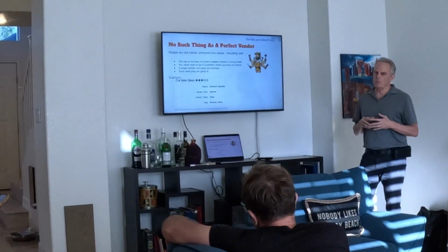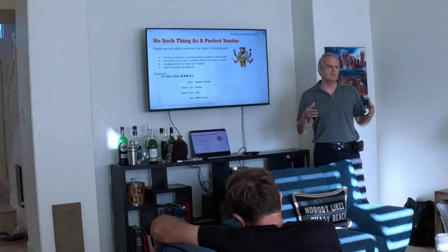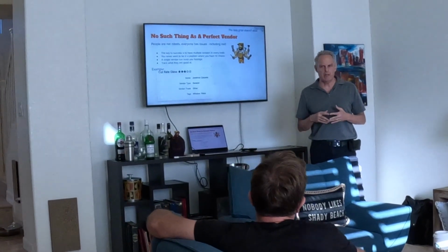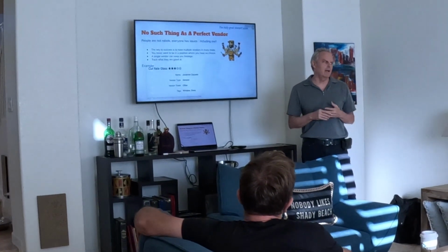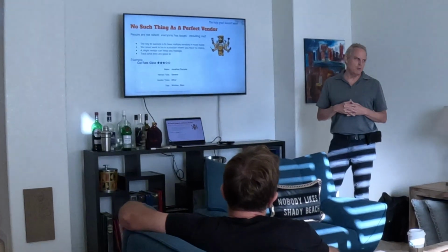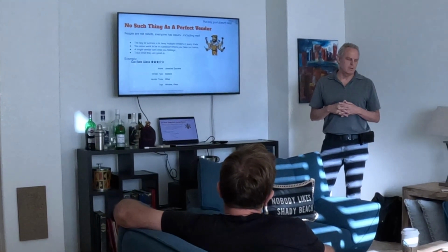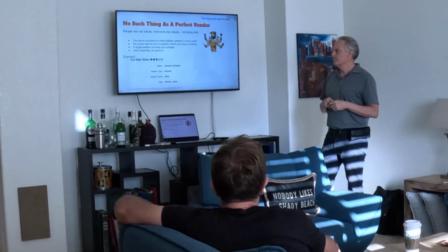So the number one reason why you want to have multiple vendors in every trade that you work with is because you don't want vendors to hold you hostage. If you have only one plumber and you're desperate to have something done, they can charge you 2 or 3 times for the task. So you always want to have multiple vendors.